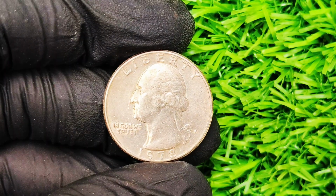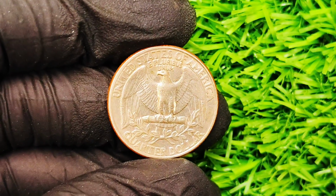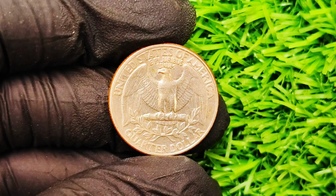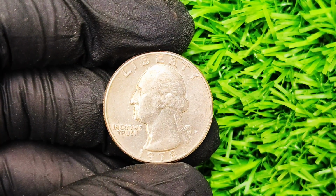Collectors were shocked. Dealers couldn't believe it. And one man's small discovery has rewritten the way we see even the most ordinary pocket change. So the next time you hold a quarter, pause. Look closer. Because the 1978 D Mint Mark Washington quarter dollar worth up to $1.2 million is out there.